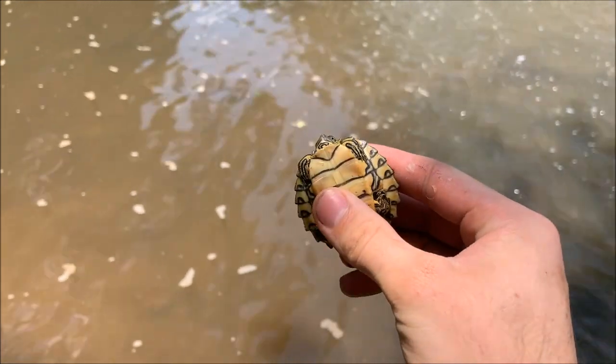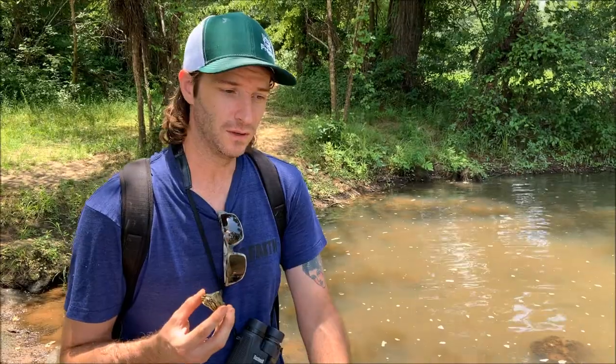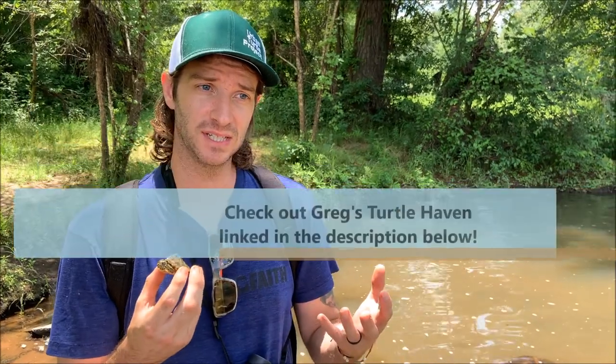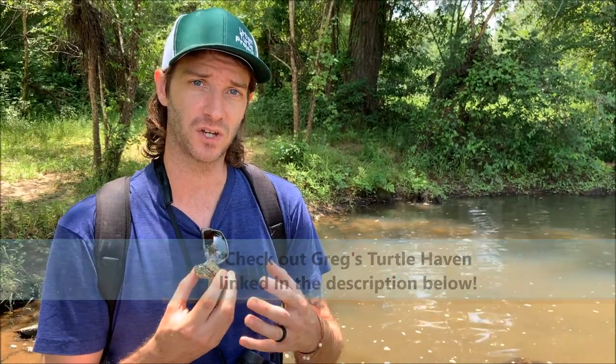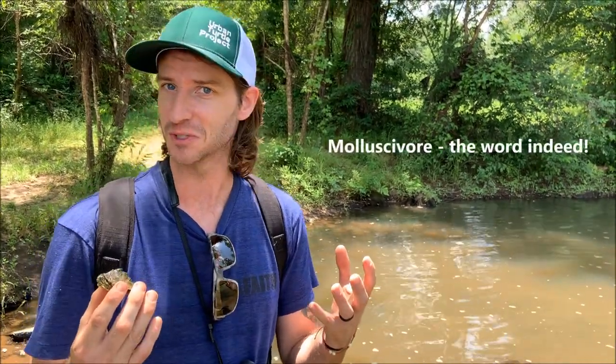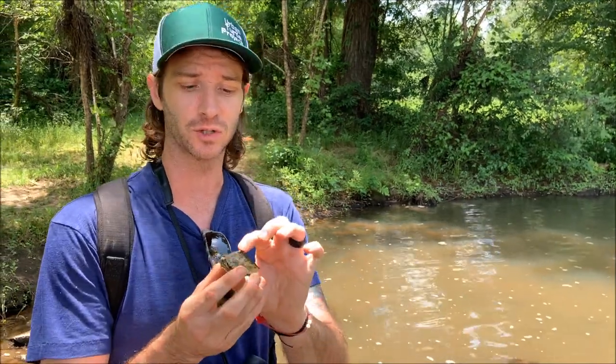So Greg's gonna tell us a little bit about what makes Barbour's map turtles and map turtles in general so cool. So this is a Barbour's map turtle, and like all map turtles in the state of Georgia, they're a protected species, and that's because they're very vulnerable, mainly because of the diet of the adults. Females are strict molluscivores, if that's the word. They eat only mollusks and crustaceans, so clams, mussels, crayfish. That is the diet of the females, and then the males are about half the female size, and they eat strictly insect larvae. Because of these strict dietary requirements, they're very vulnerable to any stream or river degradation. And so the state of Georgia protects these guys.